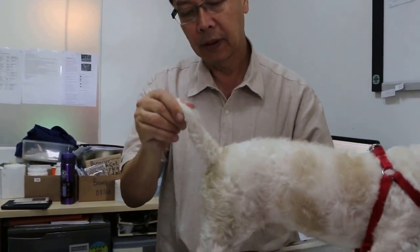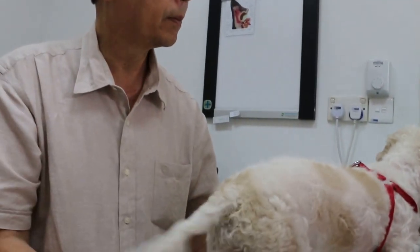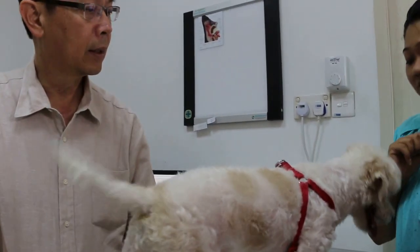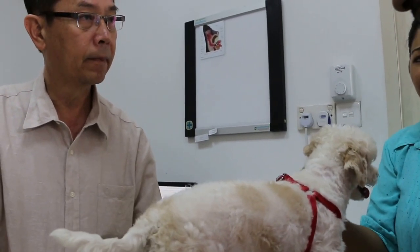Then the other thing is chasing his tail or running in a circle. For this one I have to express the inner sac gland, which I have done for you already. Then the best is to neuter him as soon as possible. Is he eating well? Not really. Sometimes he doesn't eat. Yesterday he did, but the allergy, we don't know what to give him.